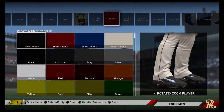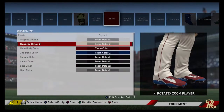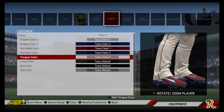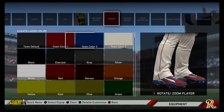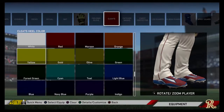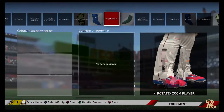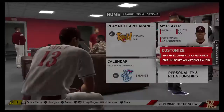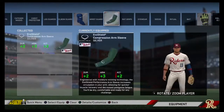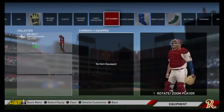We are gonna go. Actually, no. That's gotta be blue. No. Keep that. Lace color blue. There you go. I actually might want to go neon. Nope. Wait, no way, he's got a wrist guard on there. I hate the wrist. I keep going out. There we go.